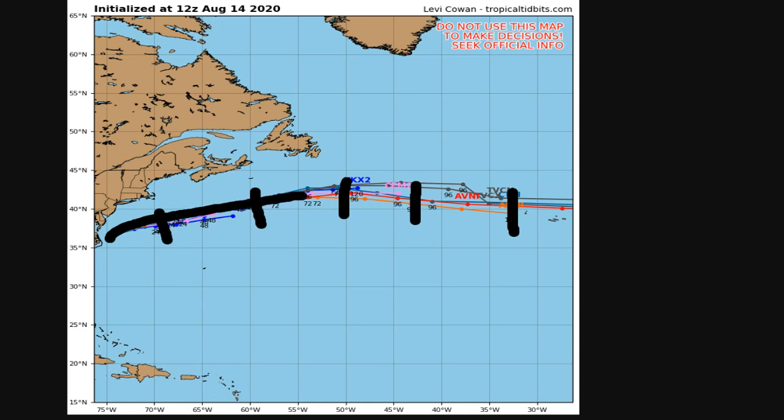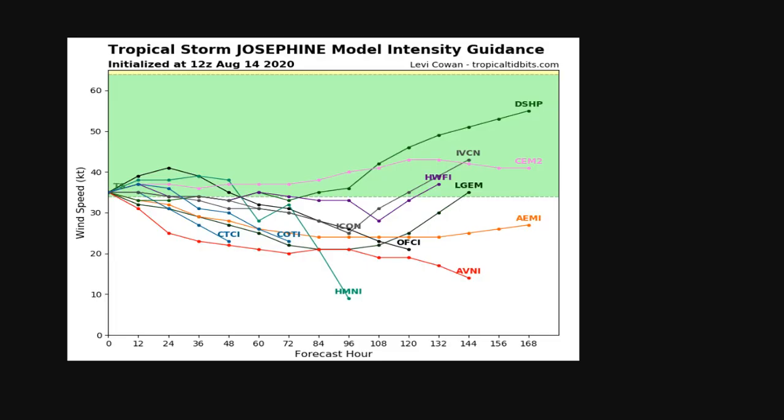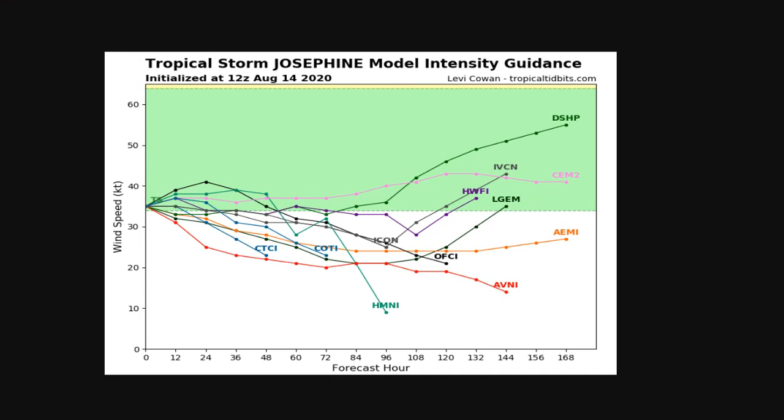So a decently fast-moving system there, heading out to sea in the middle of the northern Atlantic, towards the areas of Spain and Portugal. So we'll see how that goes. Tropical Storm Josephine model intensity guidance.